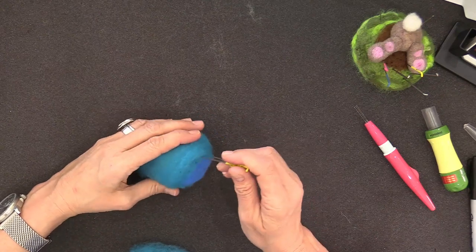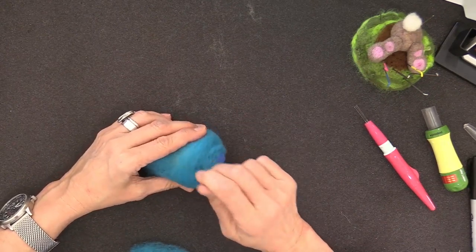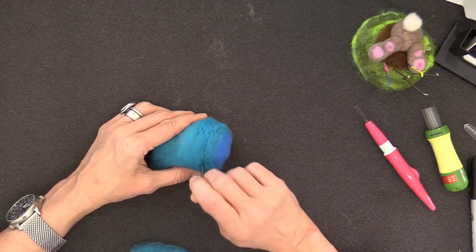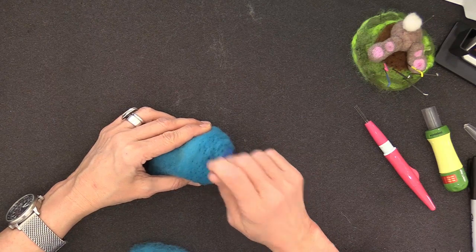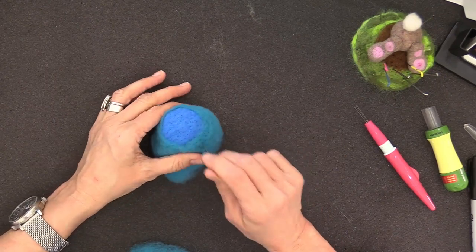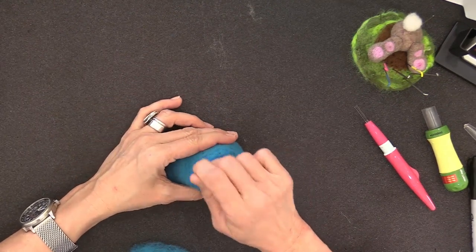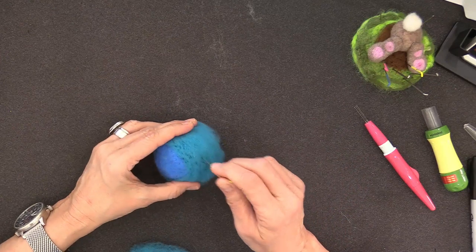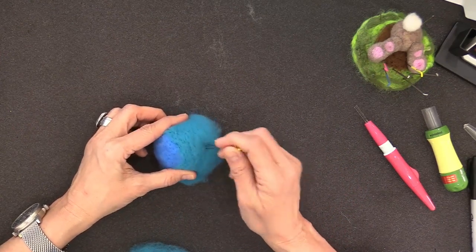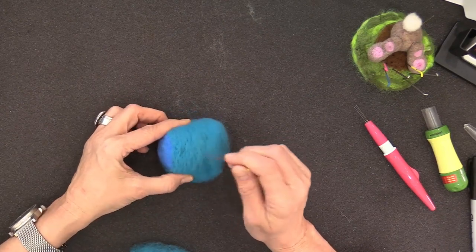Daniela says, why batting versus roving? And Daniela, it's a great question. Many of you might be used to working with roving because that's what you have available where you are. And we do sell a lot of roving, and, well, we call it roving, but let's be clear. Most things out there like the New Zealand Corriedale are actually a sliver. There is roving on the market, but a lot of stuff that is actually a sliver is called roving.